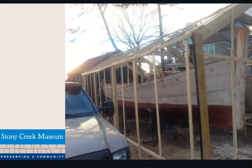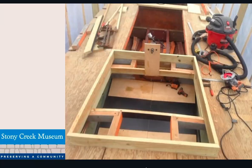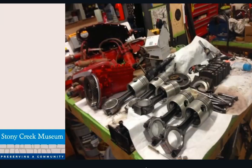So let's see, this just shows her in the shed and working on it. And here we've started to sheathe her, we've put the deck on it, and we haven't sheathed it yet, but we've added another 3/4 inch of plywood, and we basically have the engine hatch framed out, the wheelhouse hatch framed out, and then up forward the forecastle.